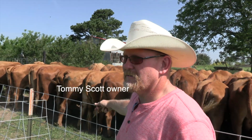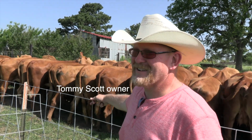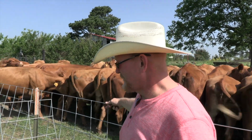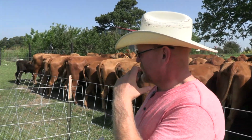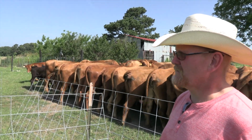These cows are pretty gentle. We don't have a horse out here moving them around or anything like that. We just put feed in there to cut down on the labor and the time and the miles to feed, because we can put a little feed in there and they'll all come up here. We call them and they come right on up.